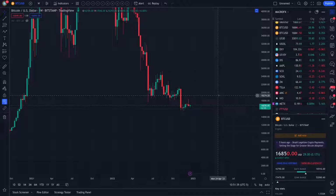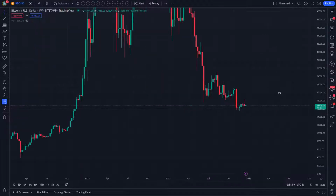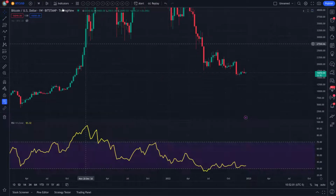Let's go ahead and dive right into the charts here. So today's December the 23rd, 2022, and the current price of Bitcoin is $16,850, slightly positive 0.1% for the day. All right, guys, so here are the levels.